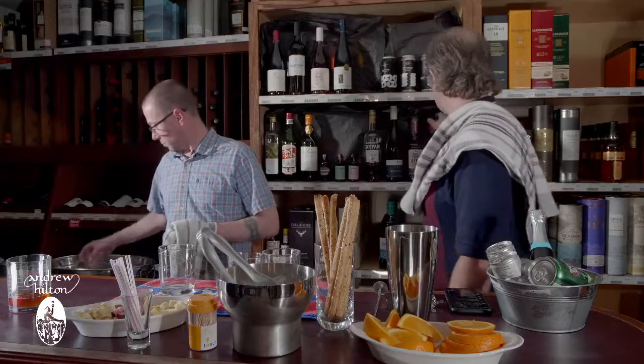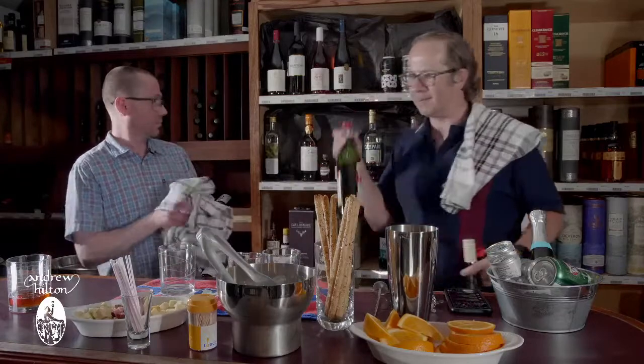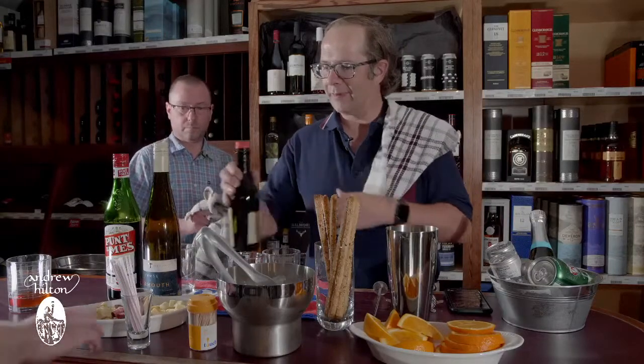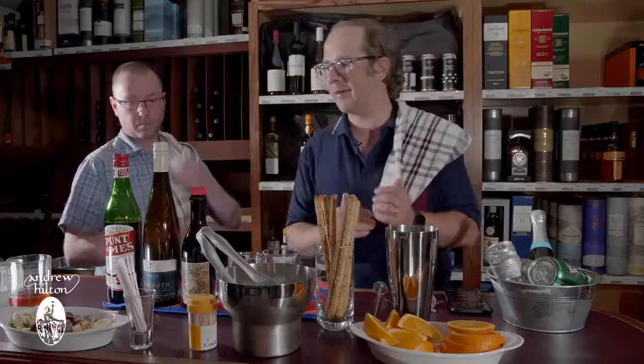Kevin wants to know more about vermouths. Let's talk about the ones in front of us, because we do have three. We have the two that everyone has, and then we have Punt e Mes. We'll cover Punt e Mes a little tiny bit, because they did already talk about it. Like I said, it means point and a half. It is by far the most bitter and perhaps the most strongly flavored of all the vermouths we have.